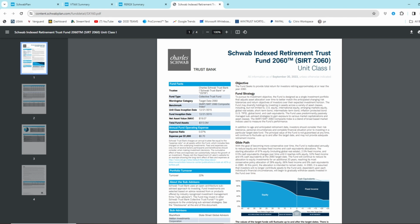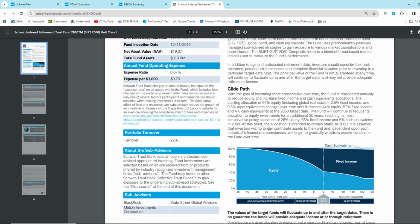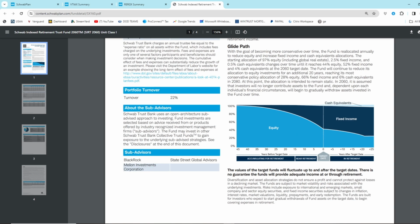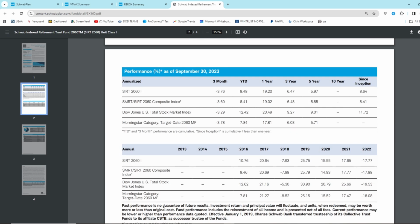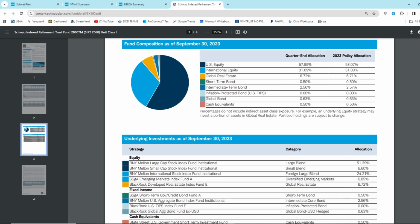So, when I looked at this, I said, okay, the expense ratio is super low. Pretty good. And basically what this does is it starts automatically allocating you from stocks to bonds, which I think is a good thing overall, because a lot of people end up just holding all stocks forever. And you don't want to have that when you're about to retire. You want some liquidity.